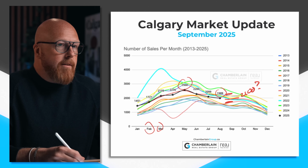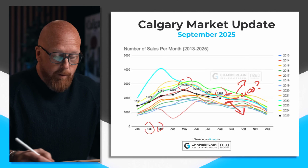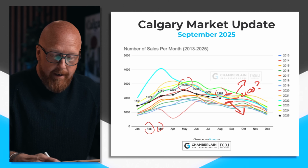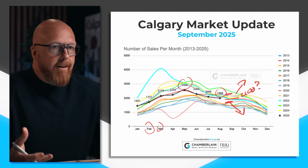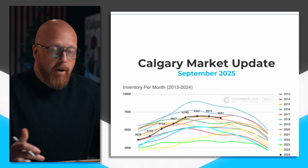In one of these months. But I don't think we're going to see this shoot up like crazy, but I also don't think we're going to see this fall apart either. We just have this demand floor, this floor of demand that's just kind of holding the market.